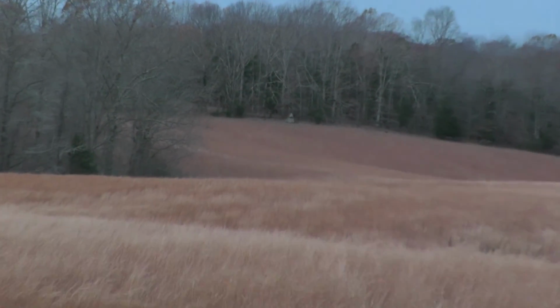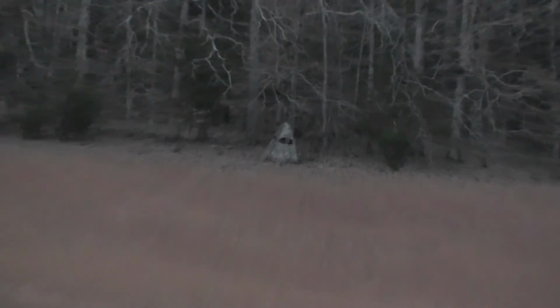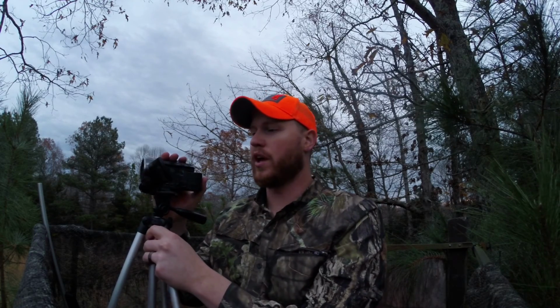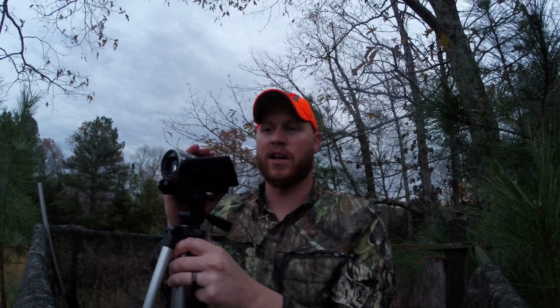Surrounded by some nice white pines right here. The grass is probably about 2.5 feet tall, so deer are going to blend in, so we've got to keep an eye.